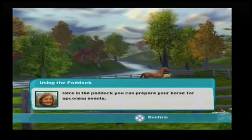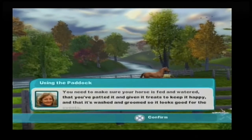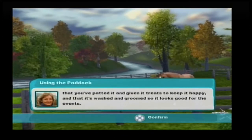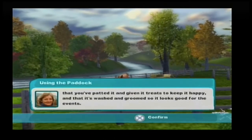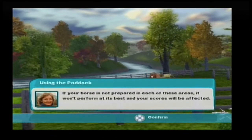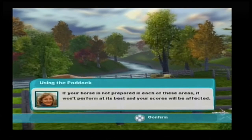Here in the paddock, you can prepare your horse for upcoming events. You need to make sure your horse is fed and watered, that you've patted it and given it treats to keep it happy, and that it's washed and groomed so it looks good for the events. If your horse is not prepared in each of these areas, it won't perform at its best and your scores will be affected.